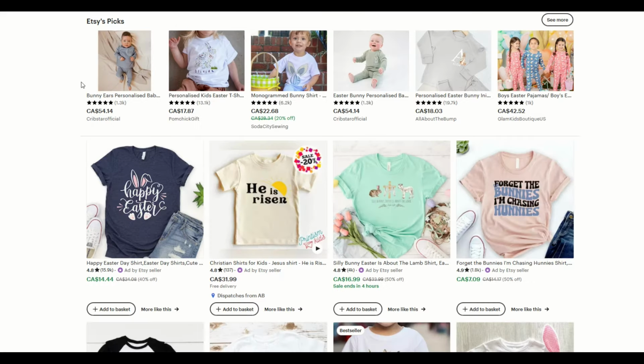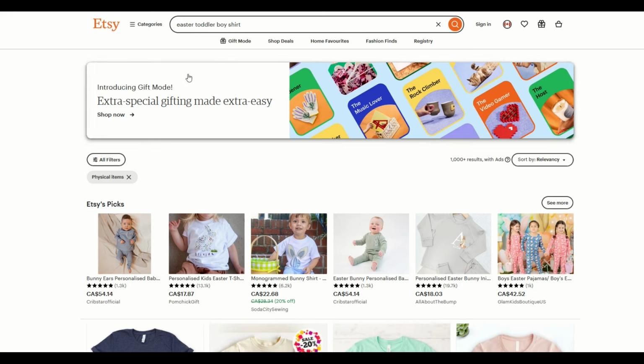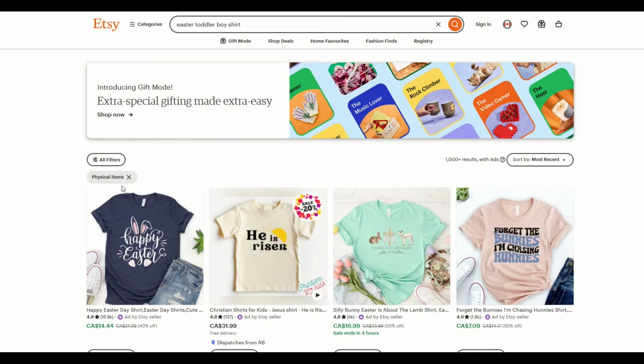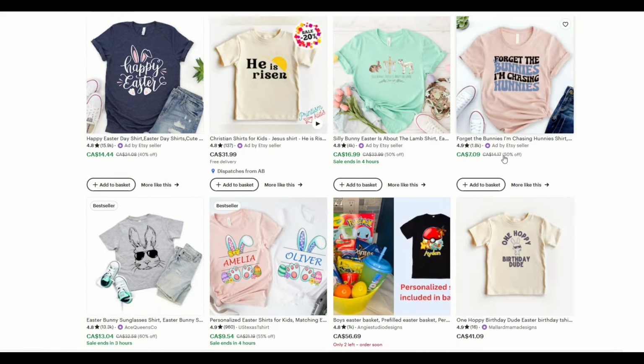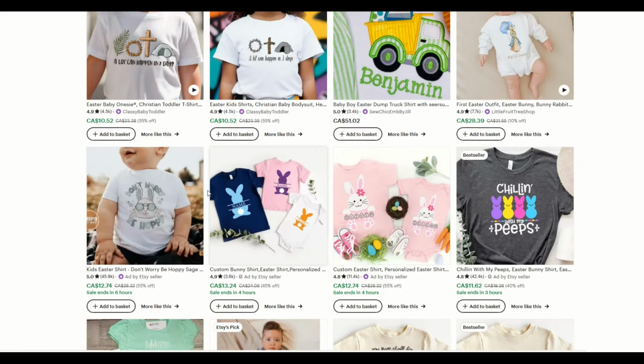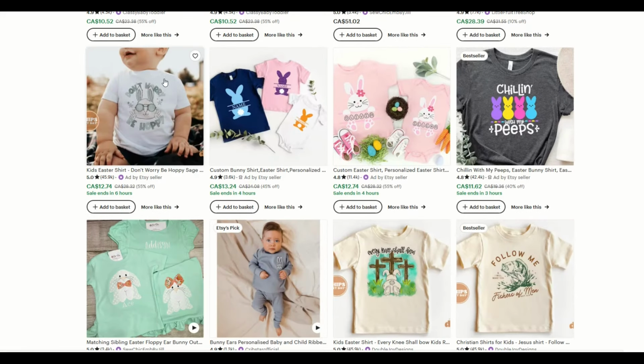So what you may want to do, when you're looking up a specific phrase, is you can sort by most recent. And sometimes what that will do is it will give you newer items with that keyword. And sometimes you'll get other sellers that are not so big. They're not necessarily star sellers. So I just wanted to throw that out there as we jump in.